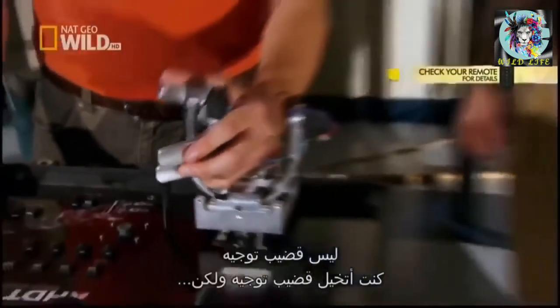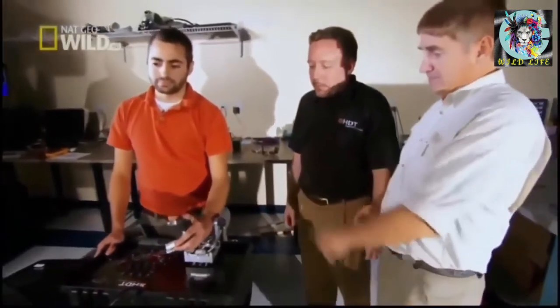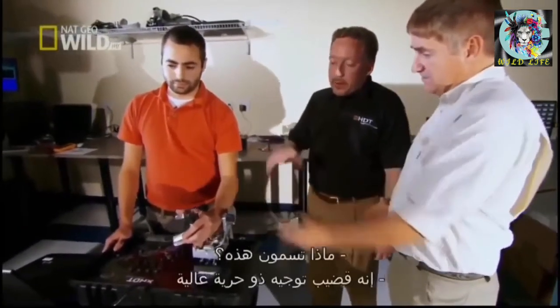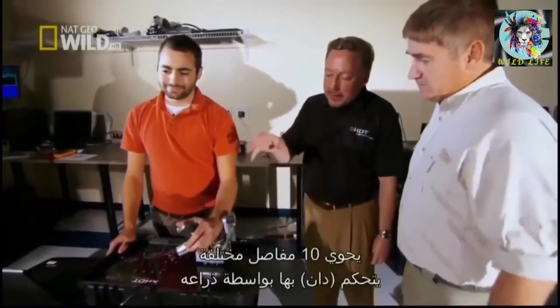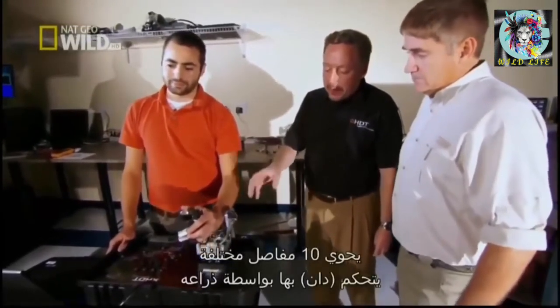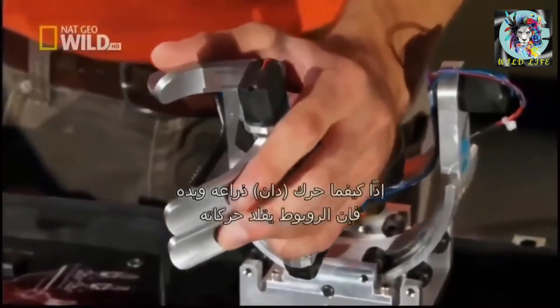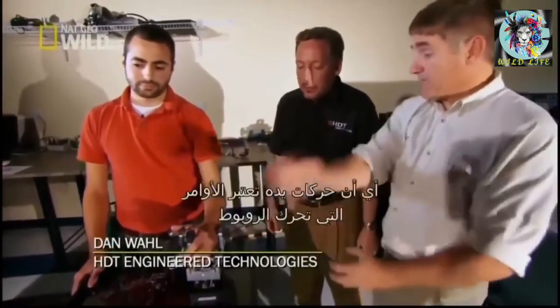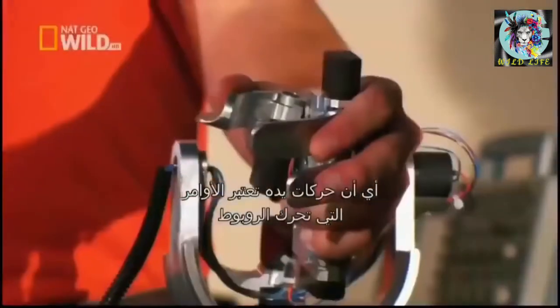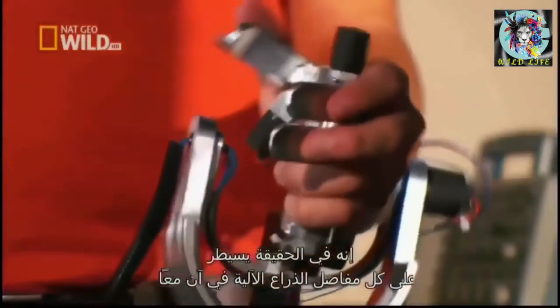Wow, so it's not a joystick. I was envisioning a joystick, but, you know, what do you call this? Well, we call it a high degree of freedom joystick. It's actually got 10 different joints that Dan controls with his arms. So however Dan moves his arm and hand, the robot is mimicking those moves. Those are the commands for the robot to make those moves. He's actually simultaneously controlling every joint of the arm.